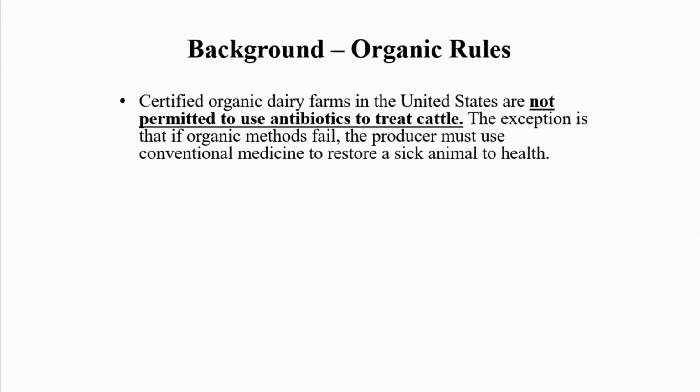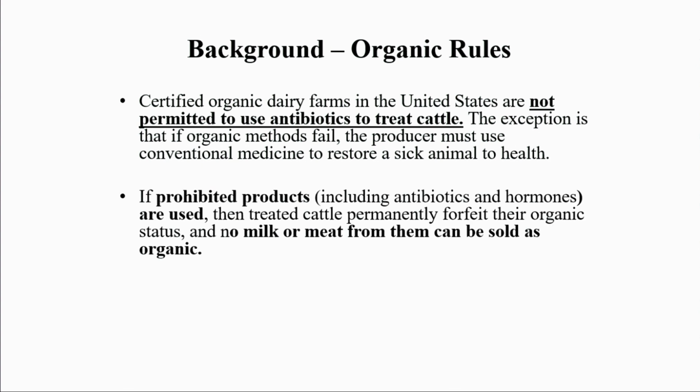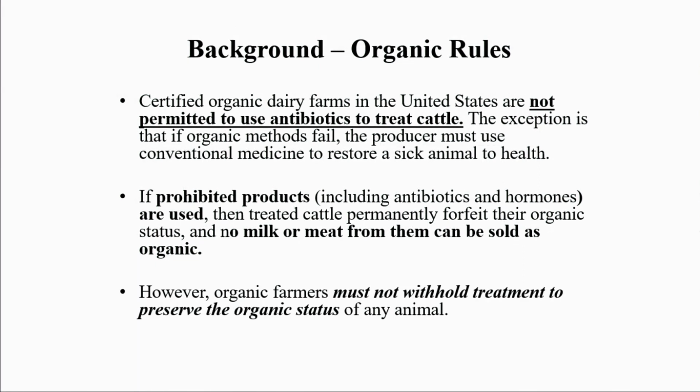What are the rules governing the use of these substances? What are the rules for keeping animals in their organic status? Well, here they are. As Hugh said yesterday, these organic dairy farms are not permitted to use antibiotics to treat cattle once you claim they're organic cows. If prohibited products are used, then treated animals permanently forfeit their organic status. And the most important one, as veterinarians you're aware of this, organic farmers must not withhold treatment to preserve the organic status, and that's an important rule.